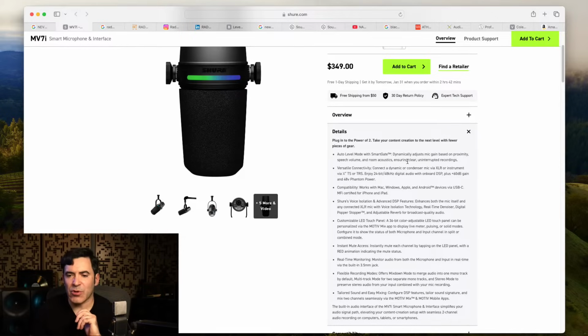I imagine something similar is happening, but it also says there's auto level mode with smart gate. So dynamically adjust the mic gain based on proximity, speech volume, and room acoustics, ensuring clear, uninterrupted recordings. So this might have an ability built in to deal with the proximity effect that's sometimes an issue on the Shure SM7B. This is something that Lewitt really pioneered with their microphone, whose name I'm going to forget.